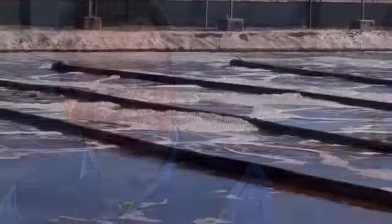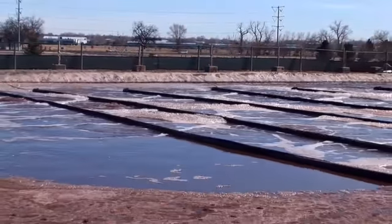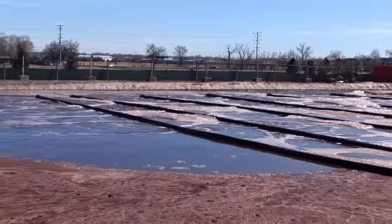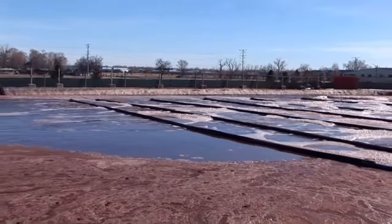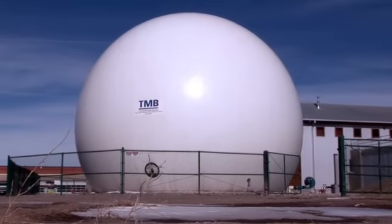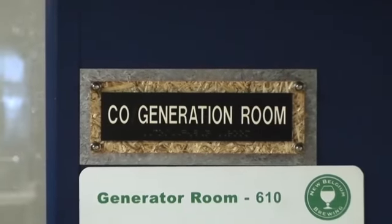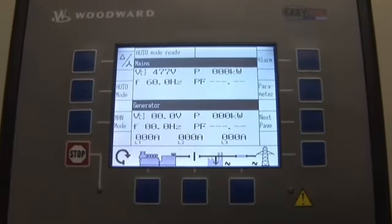The process water treatment plant is taking our waste stream, which is very biologically intense, and those little bacteria, they multiply, they eat up the biological particles and produce methane, which in turn we collect in the giant balloons on our property and burn this gas with our cogeneration unit, thus producing electricity and shaving our peaks at the same time.